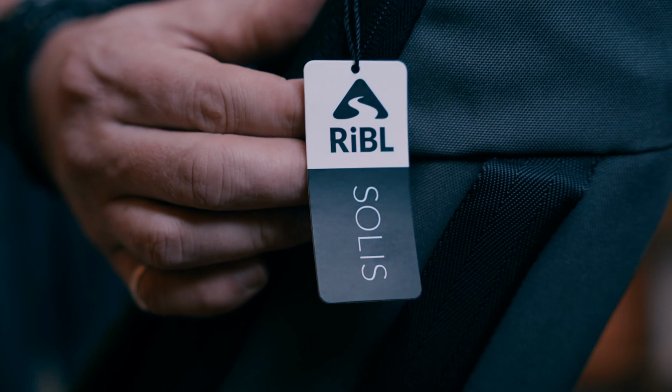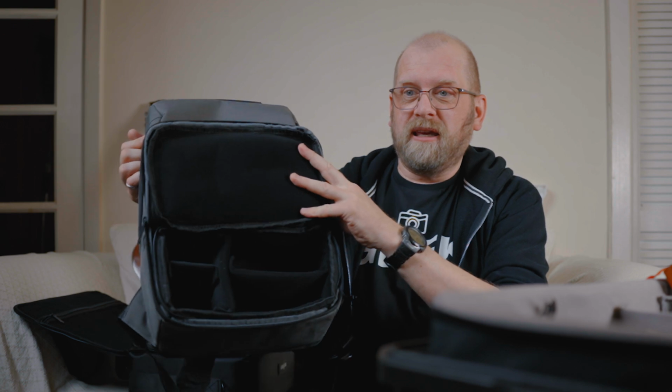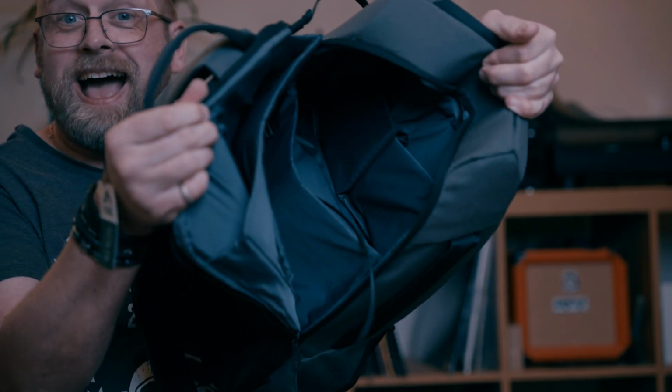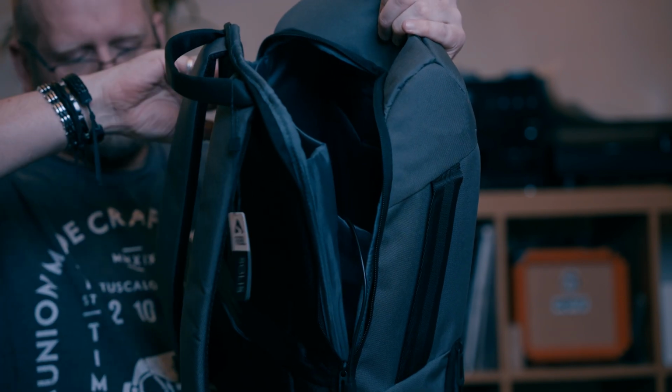I just got this Ribble bag, Solis Ribble, to see if it is of any use to me as a camera bag on a regular basis when I need to go out light. It's kind of nice, because when I review lenses or when I travel, I will only take one camera with one lens on it, maybe with extra batteries and a bottle of water in the backpack. So I'm looking for something small, maybe this is too big. I don't know. I'll let you know in the future if I like it or not.